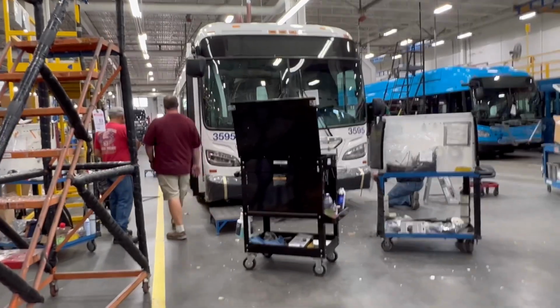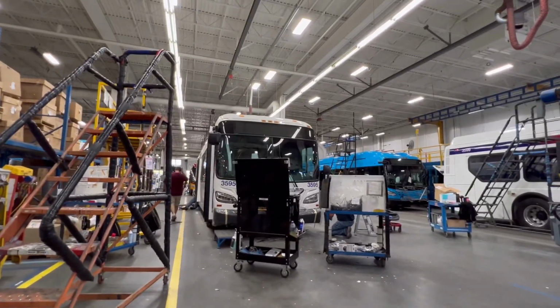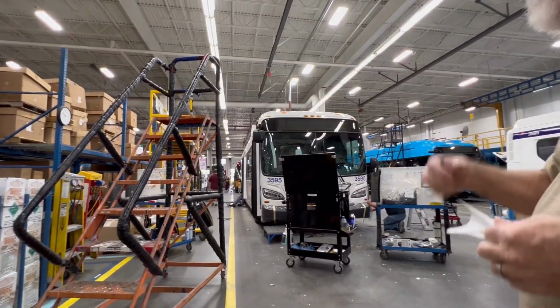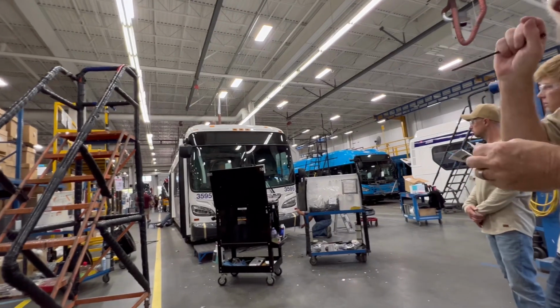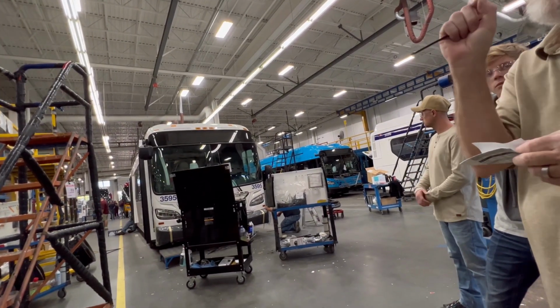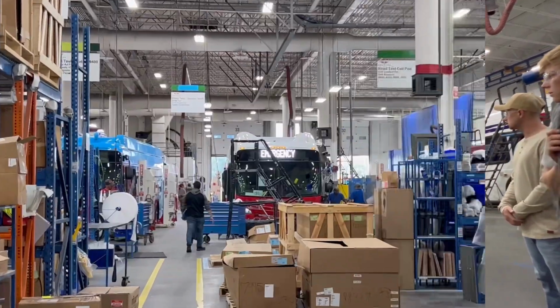So we put a few of our inspectors in, and they spend a lot of time. There are four buses in here, so they have a lot of time to look at every bus. They write down everything they can see, every little tiny flaw. Yeah, they write it down, and then we've got an army of people that can fix it.